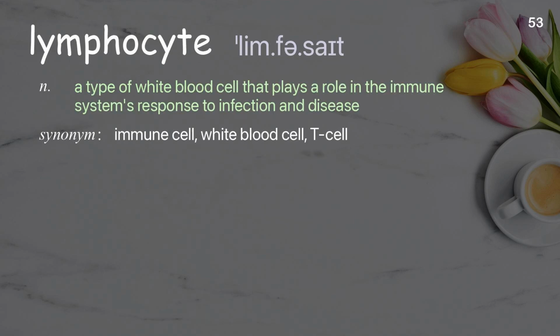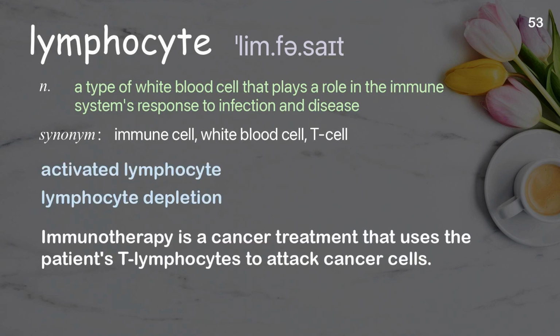Lymphocyte. A type of white blood cell that plays a role in the immune system's response to infection and disease. Examples: activated lymphocyte, lymphocyte depletion. Immunotherapy is a cancer treatment that uses the patient's T lymphocytes to attack cancer cells.